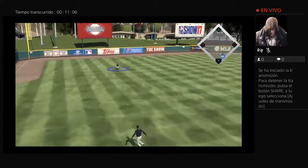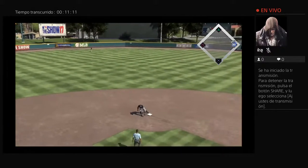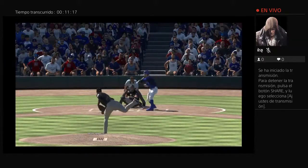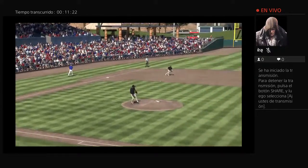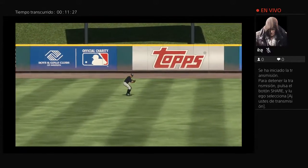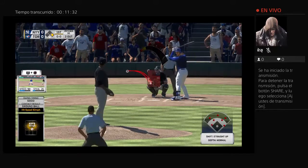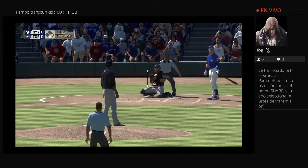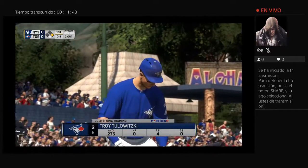Smoked on the ground left side. And just past his outstretched glove into left, a base hit. Well, he rolled over that one. Not the most impressive single, but it's a line drive in the books. The shortstop, Troy Tulowitzki. Here's Troy Tulowitzki now, as the first pitch to him is in there for a called strike 1. He takes his first cuts in this one with a man at first and 2 away.